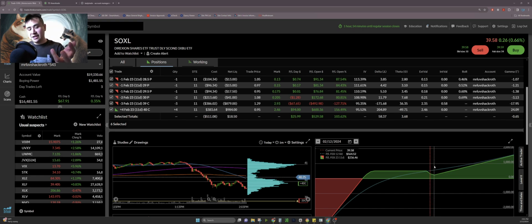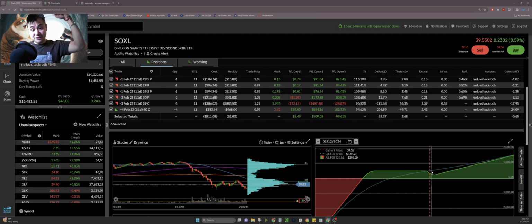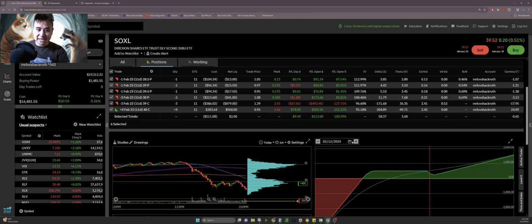And I recall when I first put on these positions, the Tanuki trade, that you have to monitor really closely this dotted line area relative to the amount of time you have left, because this dotted line is only as good as you closing the position at the date in which it's showing. So this calendar right here represents that it's currently today at February 12th.